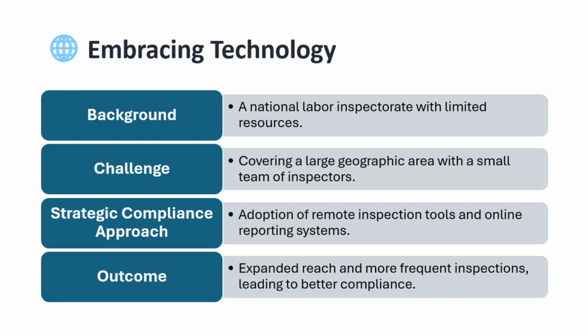In summary, the Labor Inspectorate has successfully addressed the challenge of covering a large geographic area with limited resources by adopting remote inspection tools and online reporting systems. This has led to an expanded reach and more frequent inspections, ultimately improving compliance with labor laws.